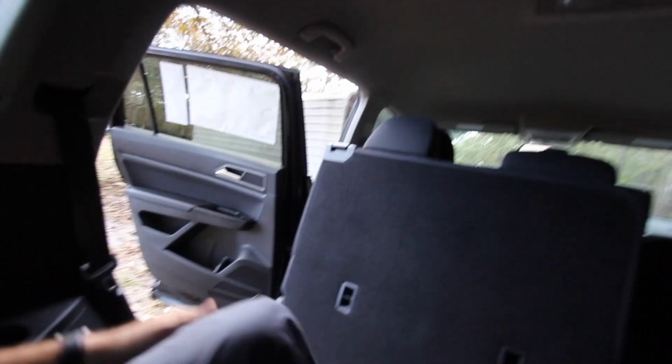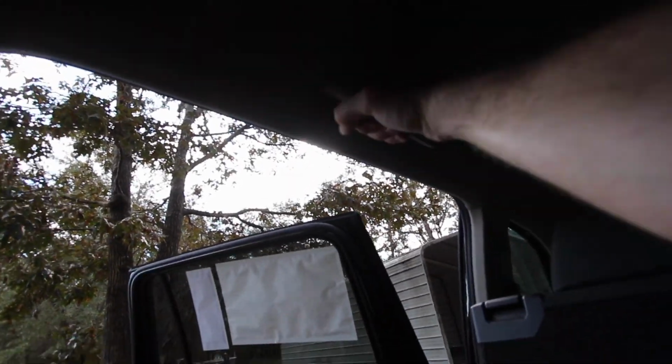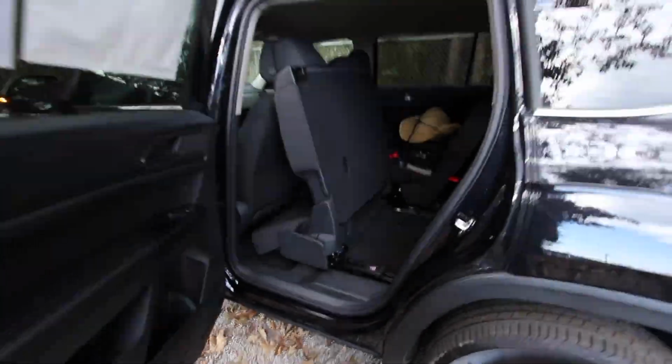Let's try to get out. Hit right there, look how that does that. You can put your foot, push it forward, and you have a ton of room. The oh crap handle up top really comes in handy for getting out of the third row. Put your hand right there, grab it, and pull yourself right out. And boom, we're out, okay?